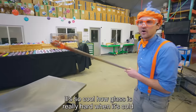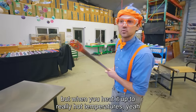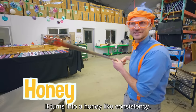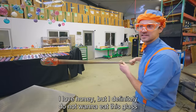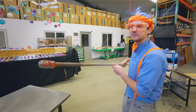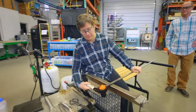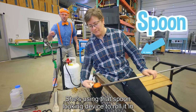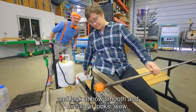Wow. It's so cool how glass is really hard when it's cold, but when you heat it up to really hot temperatures, it turns into a honey-like consistency. I love honey, but I definitely do not want to eat this glass or honey, because that would burn us. Whoa, do you see what she's doing? She's using that spoon-looking device to roll it in, and look at how smooth and circular it looks.